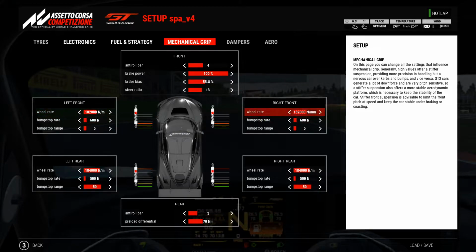The wheel rates here: I increased the bump stop range on the front a little bit, kept it on the rear exactly, and also softened the bump stop rate on the front. And this is the change I made between my two laps. Just one click of wheel rate, so a little bit stiffer on the rear versus a little bit softer on the rear. A little bit stiffer on the rear.